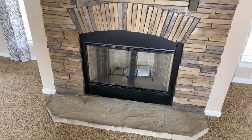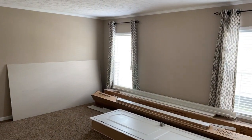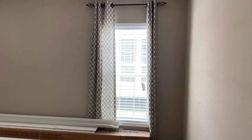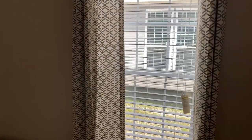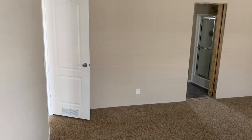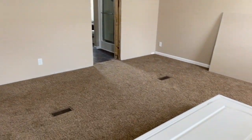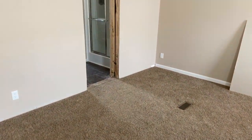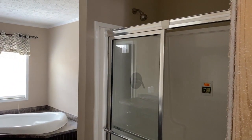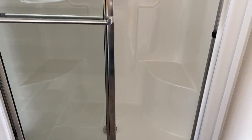Very nice. So off the living room this way is your master. Really nice. Close, why don't you? Squeaky door. All right, let's go take a look at the master bath. I see right off the shower is to the right. So you got your shower here, and it has two benches in there.